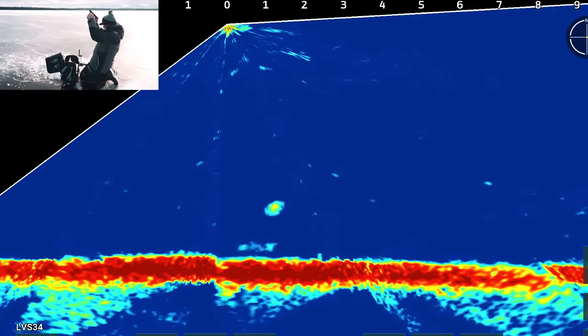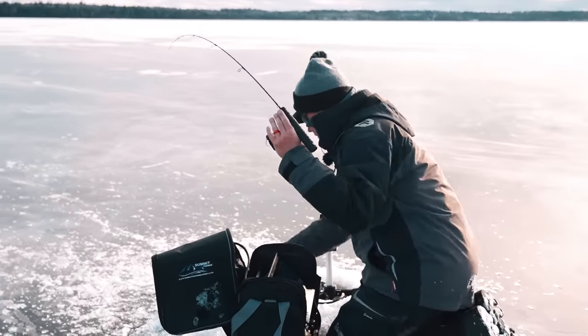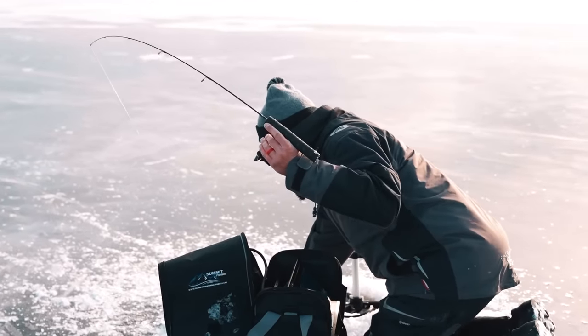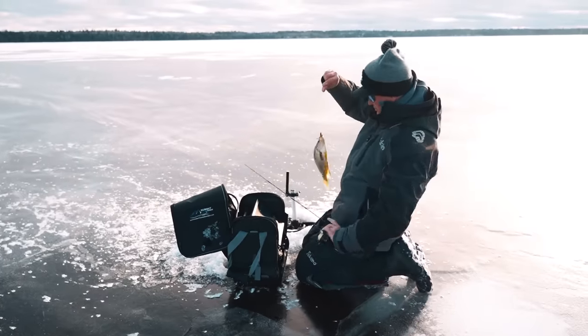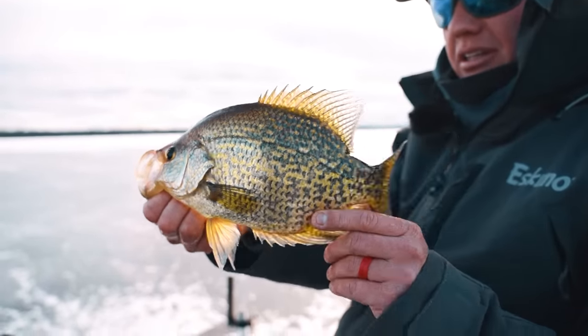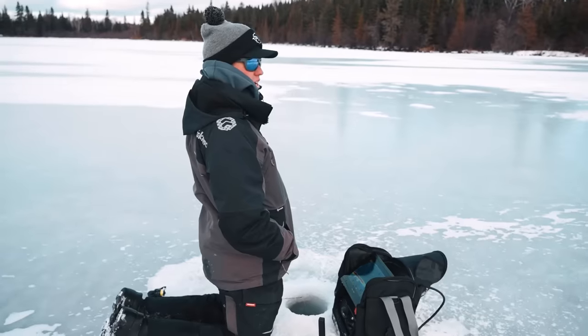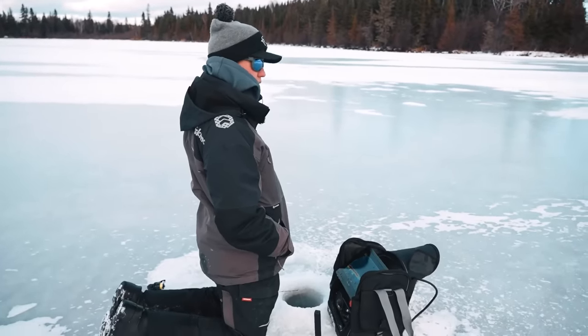Oh, this looks big. Got him. I think it's a good one. Yeah! We're on the board, baby. We got a fish. That's a good eating size, probably like 11 and a half incher. We're gonna keep a couple. Almost prime time, we're getting there. I said it's almost that prime time, where they become dumb and start eating.